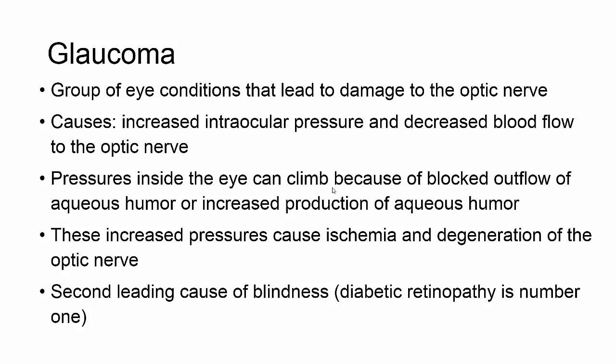Alright, now let's switch gears to glaucoma. We're looking at glaucoma. This is a group of eye conditions that lead to damage to the optic nerve. A lot of times with glaucoma you hear about treatments using marijuana, but this is because the optic nerve is what's damaged. Increased intraocular pressure is the culprit, and decreased blood flow to the optic nerve results because of that.